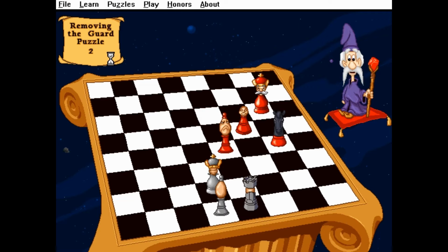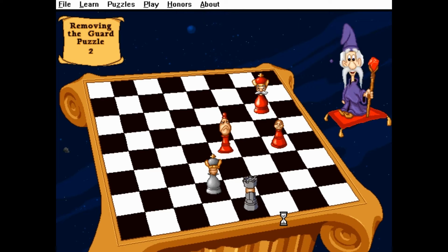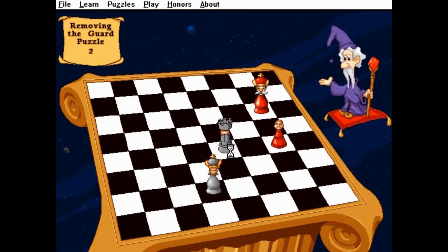Here's the puzzle. It's your turn. See if you can't remove the guard on one of Red's pieces. Okay, now Red moves. And it's your move again. Excellent! That is the correct move. In this example, capturing with your rook first would have left you with a lone bishop, and you would not have been able to win the game.